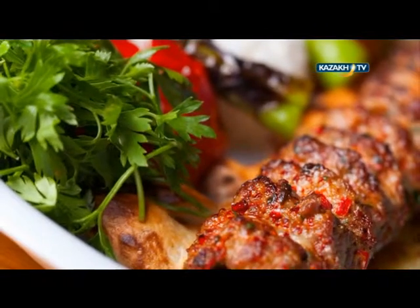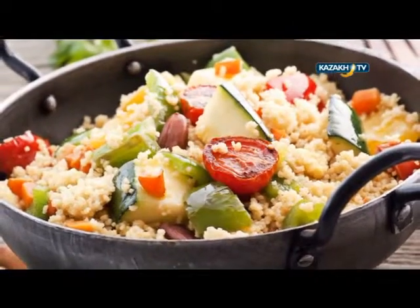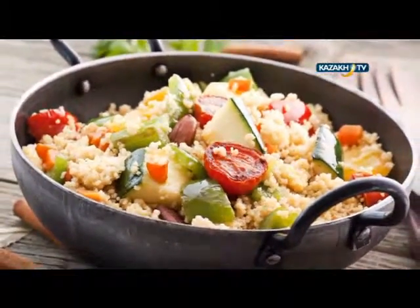We live in a multinational state, where every nation has their own cuisine. It is always exciting to discover the secrets of national cuisines and learn new recipes. Each cuisine is special and fascinating in its own way.